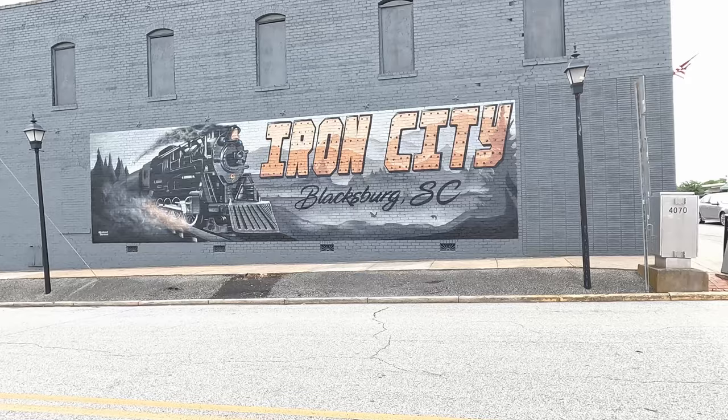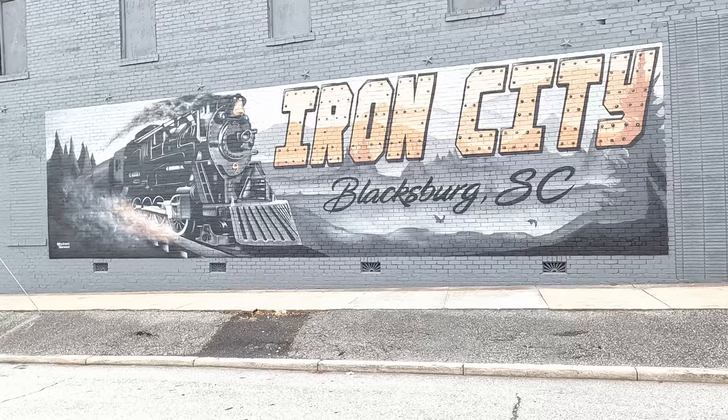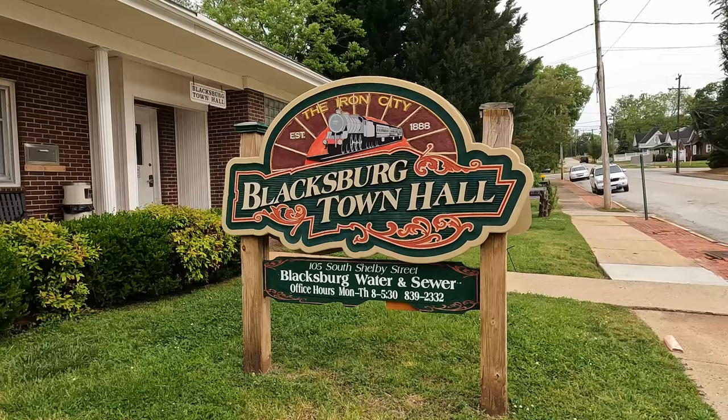So Blacksburg, South Carolina, in case you've never heard of it, because I'd never heard of it until we got here. Well, it is about 3 hours north of Atlanta, Georgia, and about an hour south of Charlotte. It is located right off Interstate 85, about a mile off the road, I think. Yeah, just about, and it was very easy to get into the park and park our rig. Very easy access and close by as well.